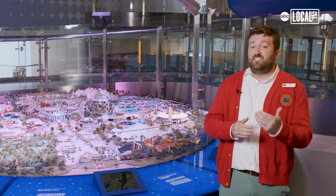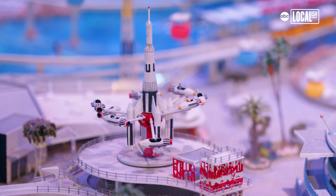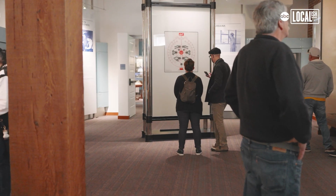Space Mountain on our Disneyland model is actually based on a 1960s concept called Spaceport, where the rockets would spiral around the outside of the building as opposed to inside. That design is how the model makers chose to represent that attraction on a model.